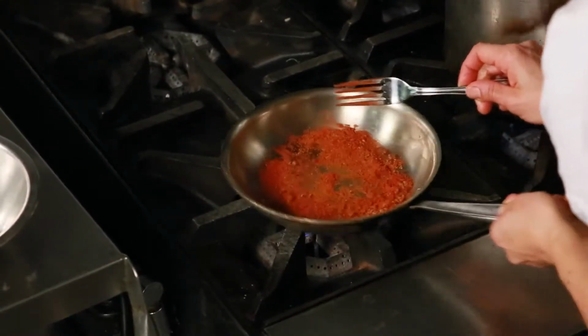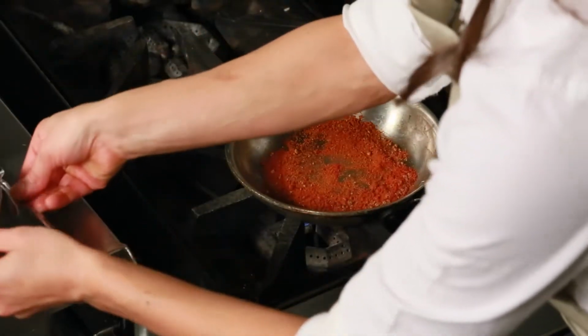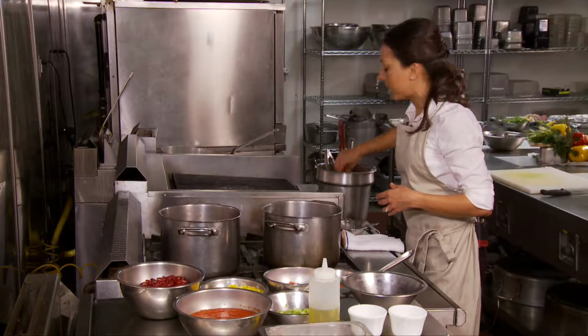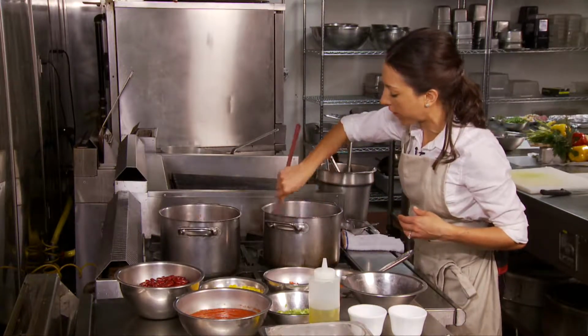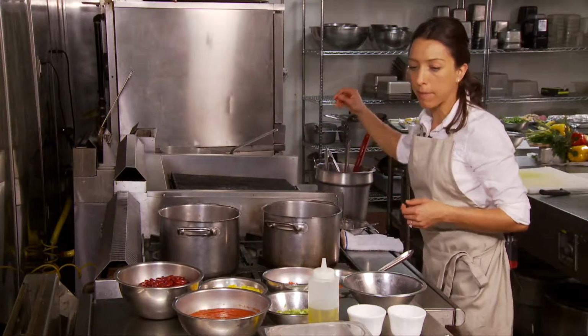And I'm just going to let this sit dry over nice low heat so that it'll continue to cook the spices, toast them off, and it's going to add a different depth, a different texture of the flavor. These onions are looking awesome, so I'm going to go ahead and add in my peppers.